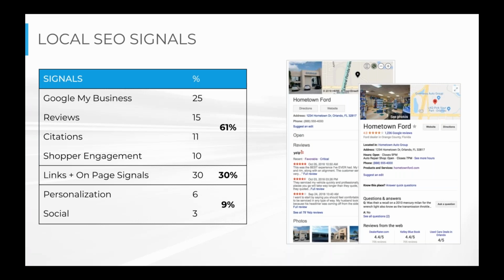These are percentages that came out just last year about updates to the Google algorithm and what is driving your appearance in local listings. So where do you focus all your effort on local optimization? GMB, as we said, is one of the biggest ones. Reputation, we all know this.